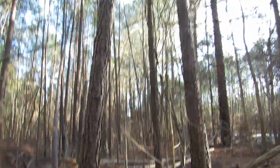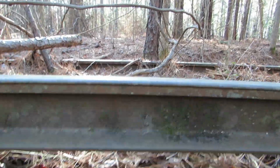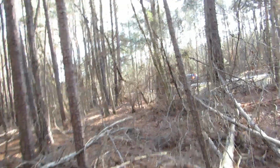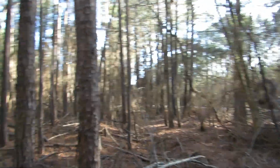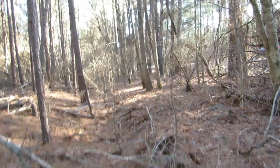You can see a lot more of the rail is visible here. You can see here is where the rail's actually been lifted up and uprooted by tree growth. You can see there. It's a solid steel railroad rail, probably 25 pounds or more, but I can also feel ballast beneath my feet still. You can see the drainage ditch here off to the side. As you can see, I'm walking through vines, just ignore that.